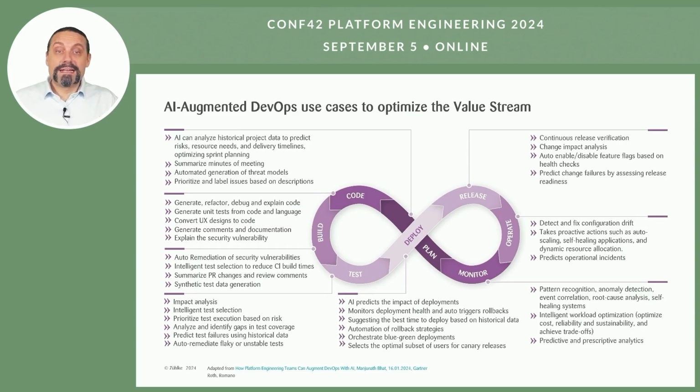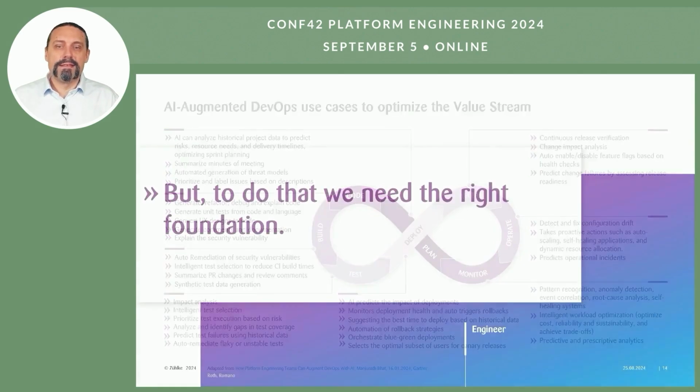In operate, you can detect and fix configuration drift fully automatically. And in monitor, you can do pattern recognition, anomaly detection, event correlation, root cause analysis, and also self-healing. By the way, this is usually what I just told you. This is called AI-Ops, and this is a technique that is also quite long out there, which is absolutely ready to use already.